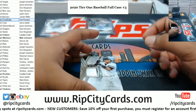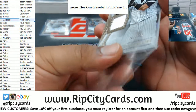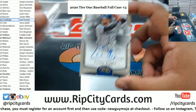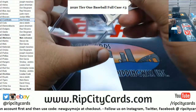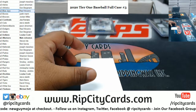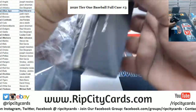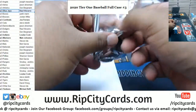Dang, Rara, look at you. Gary Sanchez to 395, Yankees. Kevin Biggio, 299, Blue Jays. Blue Jay with a hit there. I marked the Cardinals. Let's keep it going. Dude, I've hit a one of one in each of the Tier 1 cases so far tonight. Hot.